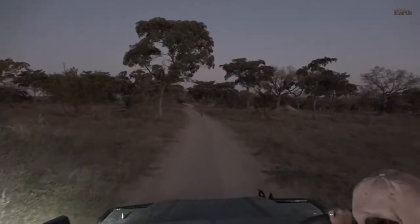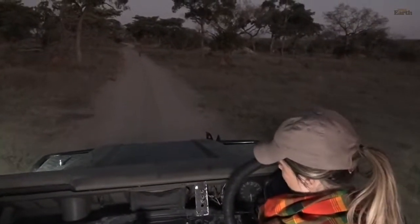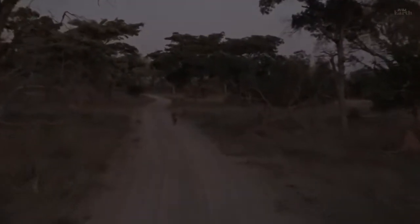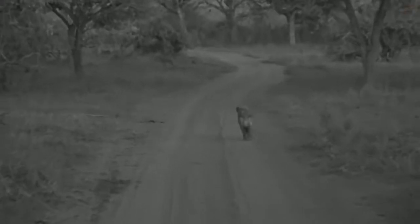Okay, BK says we need to go into IR. So in just a moment, your wonderful, colourful picture, yes, I'm very colourful today, will change into black and white using the infrared light, which means we'll be able to view this hyena without shining any artificial light on it. I don't want to speed up.